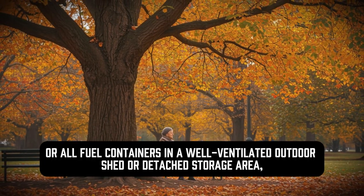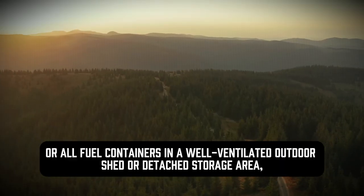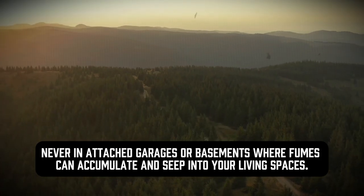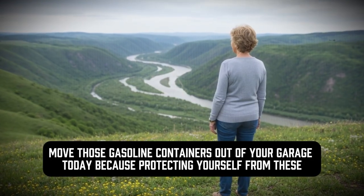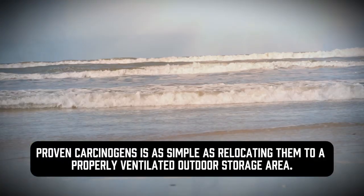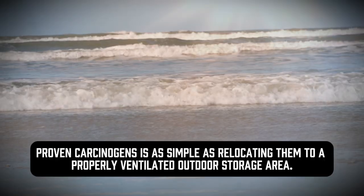Store all fuel containers in a well-ventilated outdoor shed or detached storage area, never in attached garages or basements where fumes can accumulate and seep into your living spaces. Move those gasoline containers out of your garage today, because protecting yourself from these proven carcinogens is as simple as relocating them to a properly ventilated outdoor storage area.